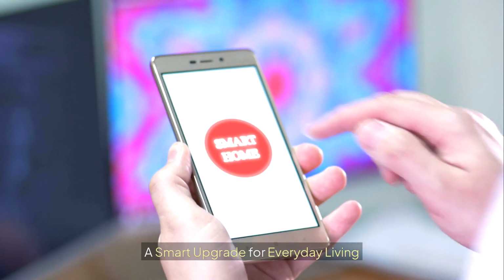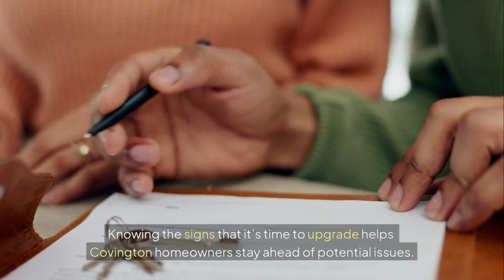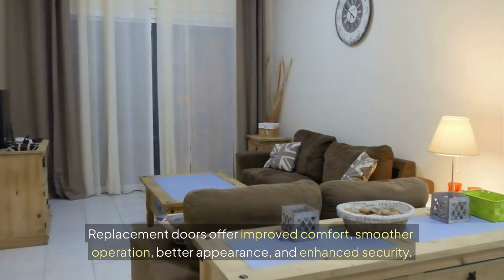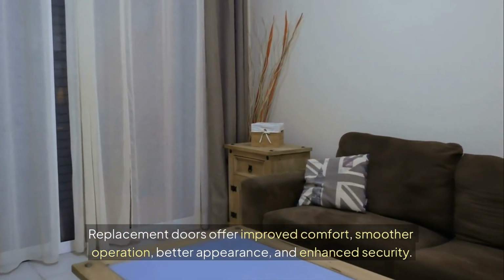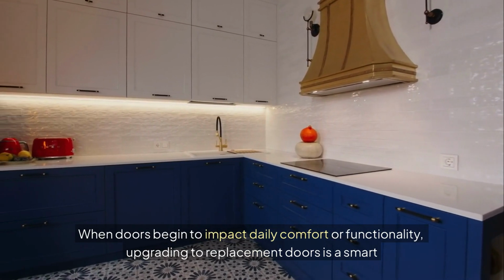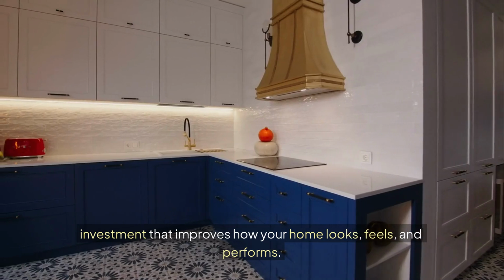A smart upgrade for everyday living. Knowing the signs that it's time to upgrade helps Covington homeowners stay ahead of potential issues. Replacement doors offer improved comfort, smoother operation, better appearance, and enhanced security. When doors begin to impact daily comfort or functionality, upgrading to replacement doors is a smart investment that improves how your home looks, feels, and performs.